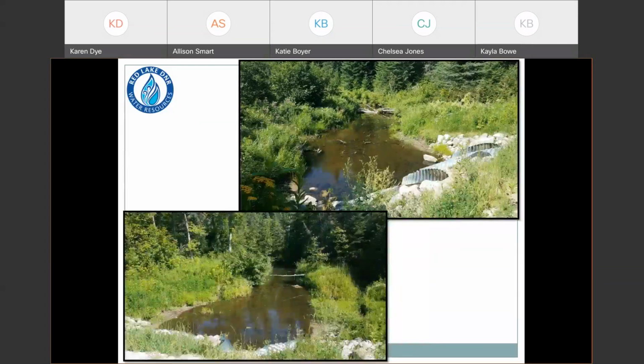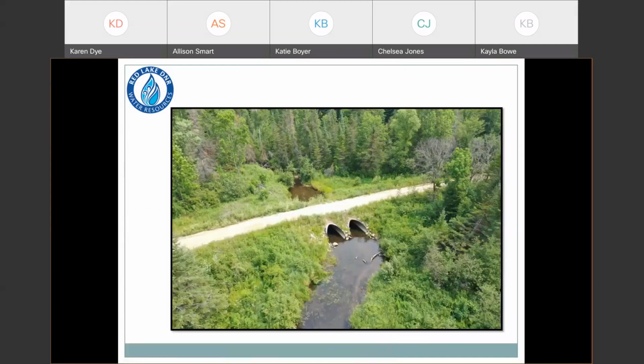And so post-construction, we have a nice new set of culverts, stream channel, looking much better. This is from this year, 2021. We don't have those scour pools or ponding like we did before.